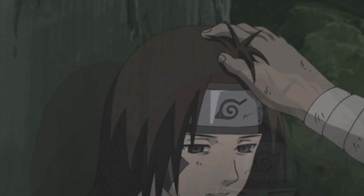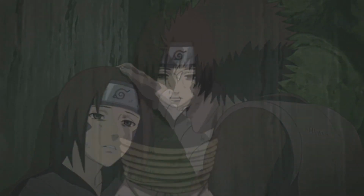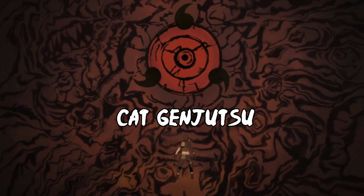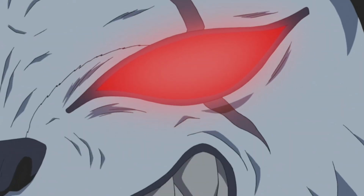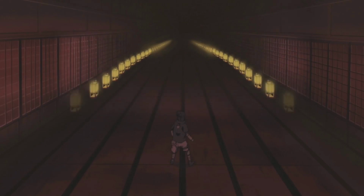Interrogation Genjutsu. The user uses this genjutsu to break the will of his captured target, to make them give as much information as possible. However, if the target has strong will, the technique will be useless. Cat Genjutsu. The user uses a genjutsu where the whole place changes inside the target's mind. A new scenery and offensive cats are created illusorily to fight the victim inside their head.